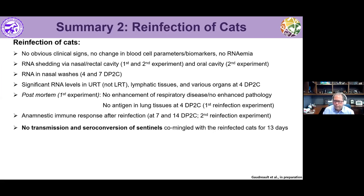We didn't see microscopic pathology, and no antigen or RNA in lung tissues at 4 days post-secondary challenge. We are still working on our second experiment on the pathology, so this will be summarized in the next couple of days. Importantly, we saw an anamnestic immune response after reinfection at day 7 and 14 post-secondary infection. At day 4, in the first experiment, we didn't see that. We have to wait apparently a little longer to see that, which indicates that there seems to be some replication going on at a minor level.